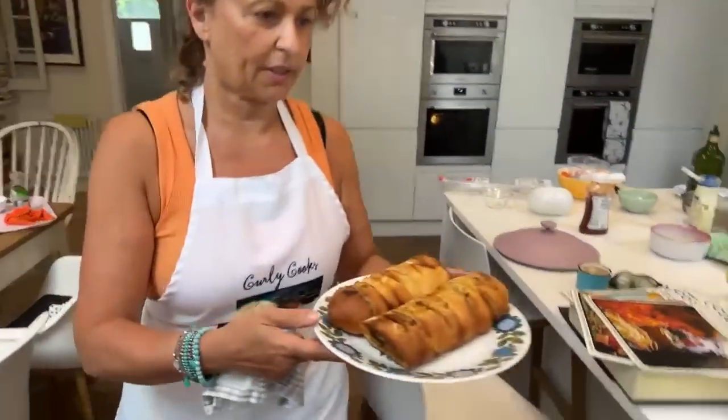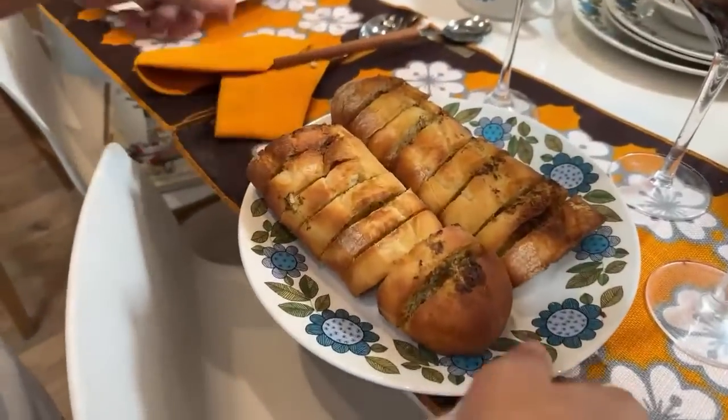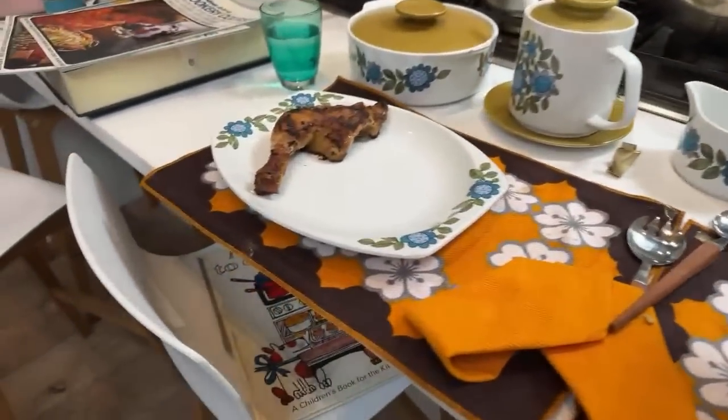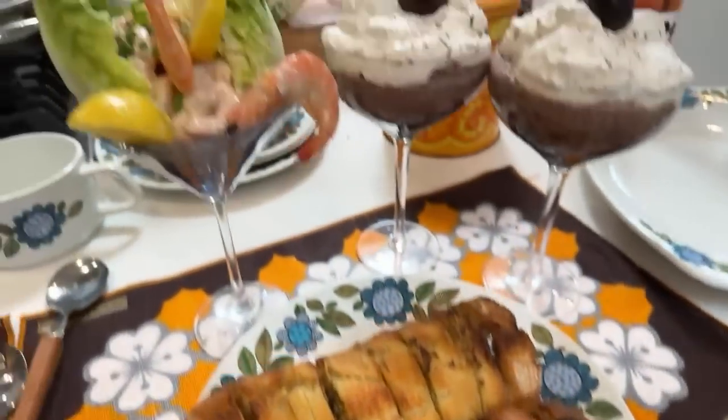Delicious garlic bread. Wow. Delish. It's an absolute family favourite. Now I'm realising how much I like to serve up 70s food. Look at this, guys.